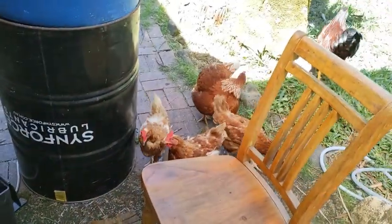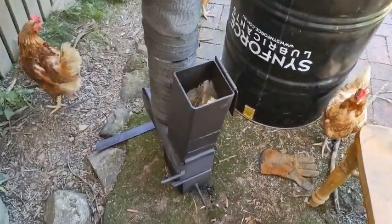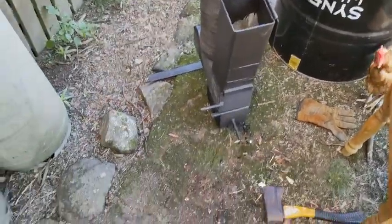These chickens are giving me the willies at the moment. Every time they see a rocket stove burning, they think I'm cooking something, think they can steal some food. But anyway, I'll be back soon.